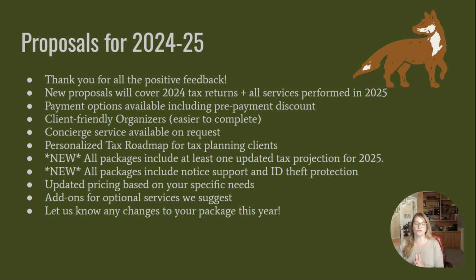We have also, you will see, changed our proposals. So if there are additional services that we believe you would benefit from, we have included those as an add-on to that proposal. So you might notice that that's a little change from last year. But please do let us know if there's anything else that has changed, and we'll make sure to update your proposal as needed.